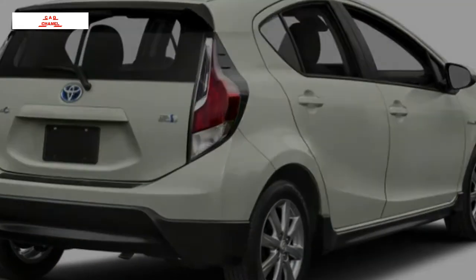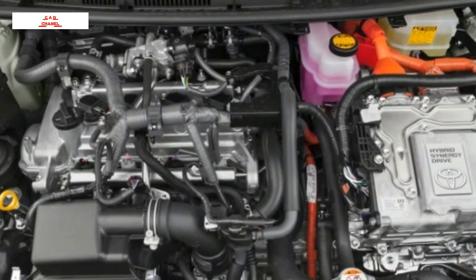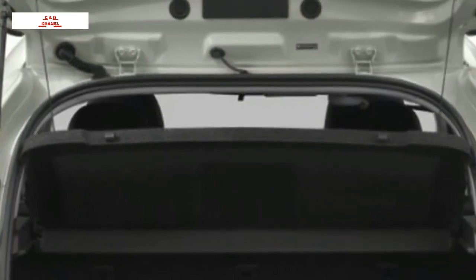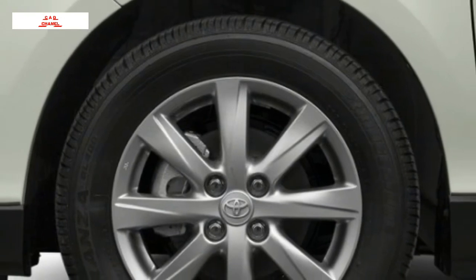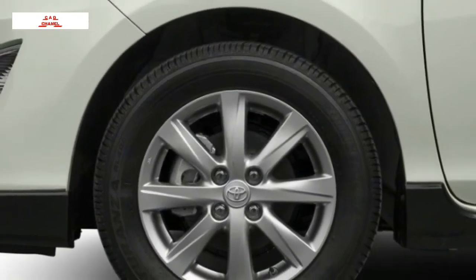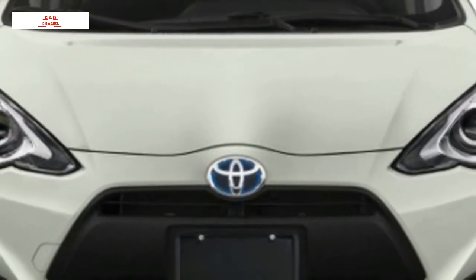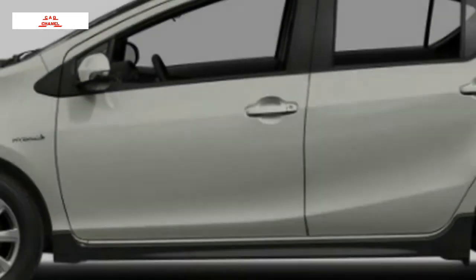The hybrid powertrain combines a 60-horsepower electric motor with a 73 pound-feet, 1.5-liter 4-cylinder gas engine and a 19.3 kilowatt, 144-volt, nickel-metal hydride battery pack. Like most smaller hybrids, the Prius C uses a continuously variable transmission, CVT. System output totals 99 horsepower. Both the battery pack and the fuel tank fit underneath the back seat, which allows a full-depth cargo area.